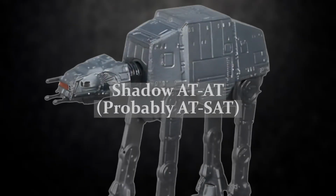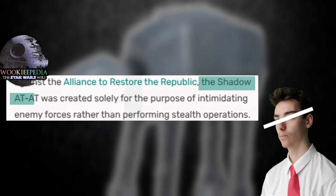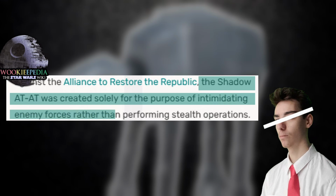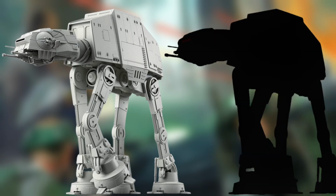Why does there always have to be a shadow version of everything in Star Wars? I know it sounds cool, but just listen to the Wikipedia description. The Shadow AT-AT was created solely for the purpose of intimidating enemy forces rather than performing stealth operations. Well, then what is the point in it? It's literally the exact same except for some black paint and red windows.